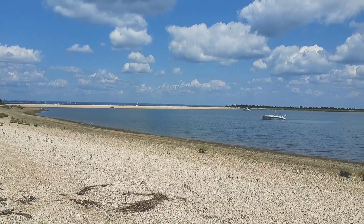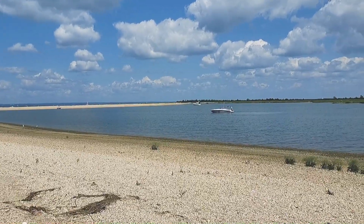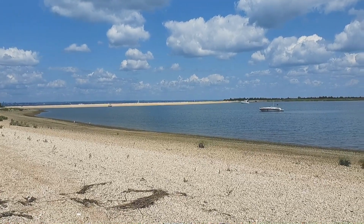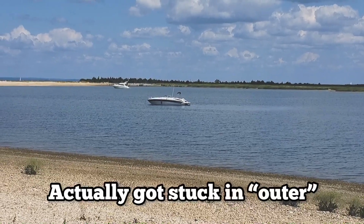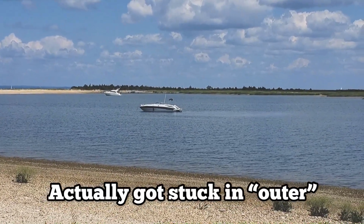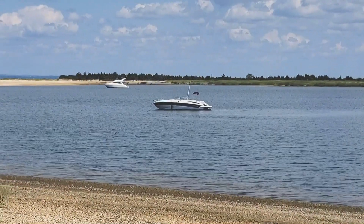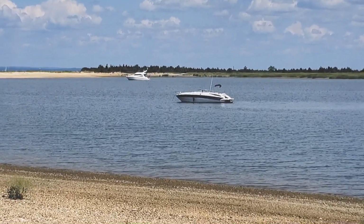And here we have the inner harbor. Lots of room to anchor quite a few boats. Most boats pull right up to the beach. This is the guy that just got stuck in the inner harbor. He looks like he may be having some trouble here too, because he's got his drive up, his anchor's out. But that's some shallow water right there, so you need to know where you're going in here, even with a small boat like that.